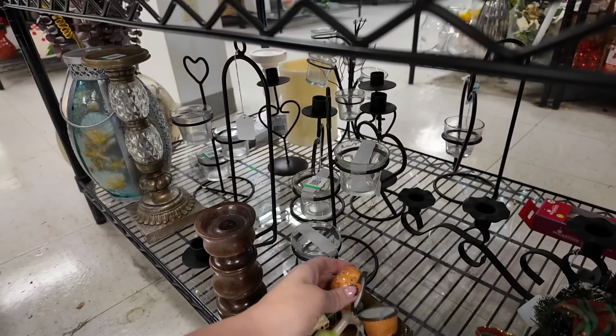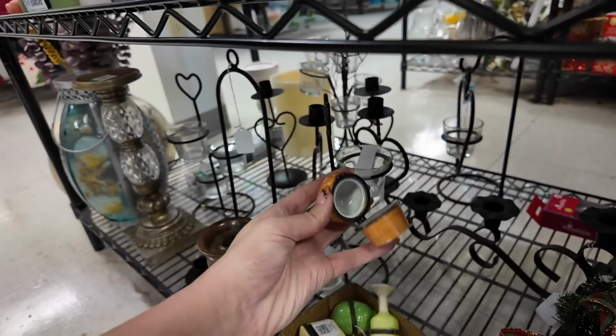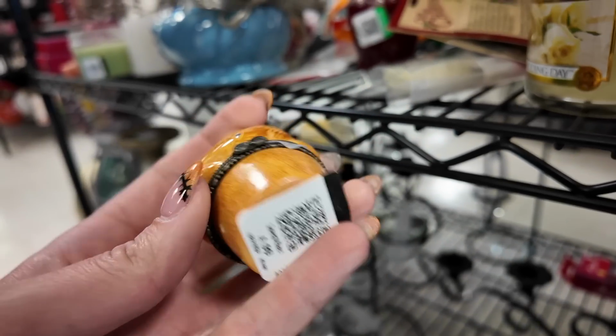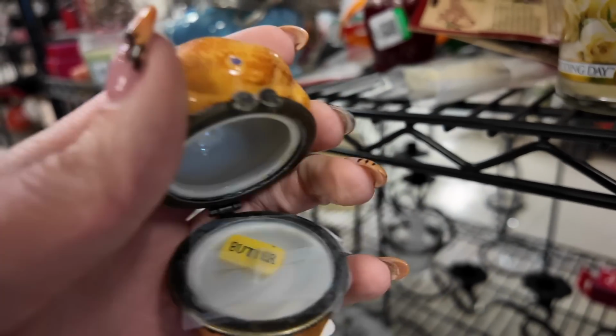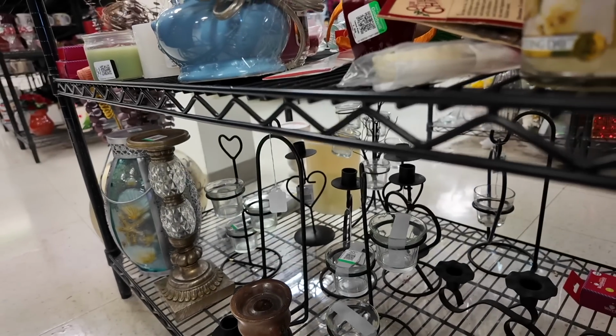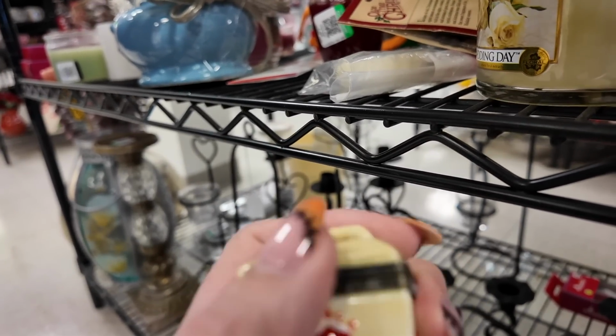Down here we have a bunch of trinket dishes. Oh, look. They've got their trinkets. Ooh, I knew that was going to fall. So these little trinkets here, they usually come with a small little trinket inside. In this case, we've got butter. Let's see, what is this? Oh, it's a little Chinese takeout container.